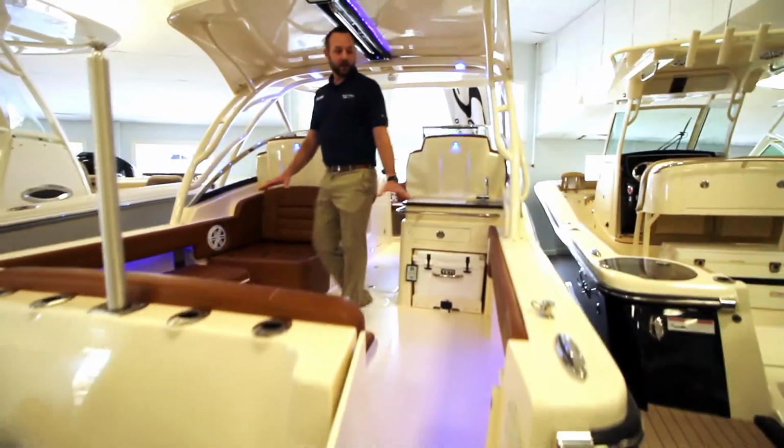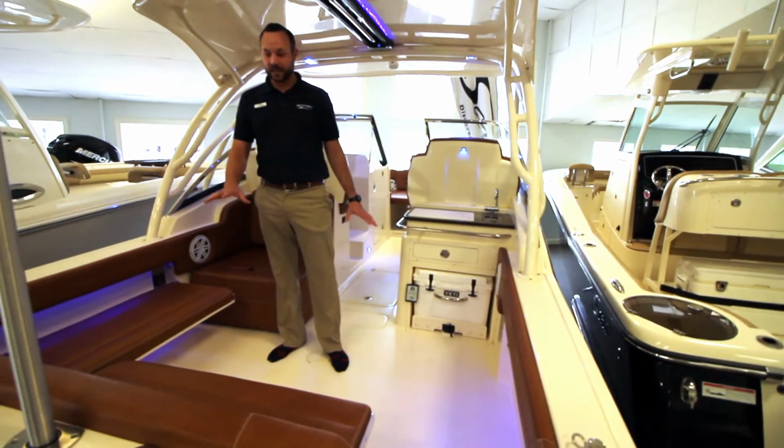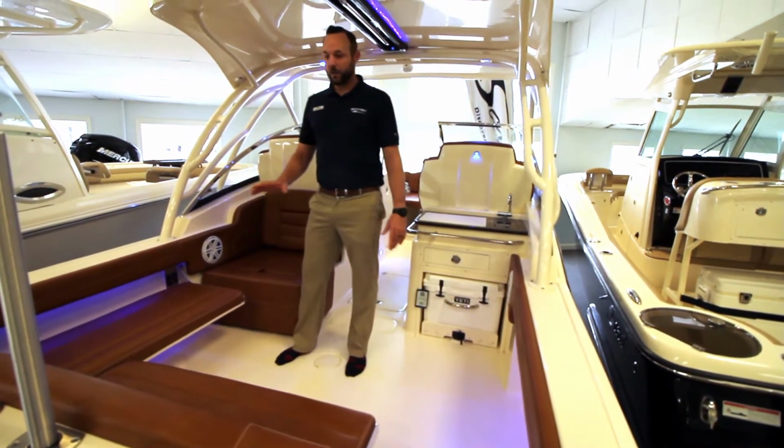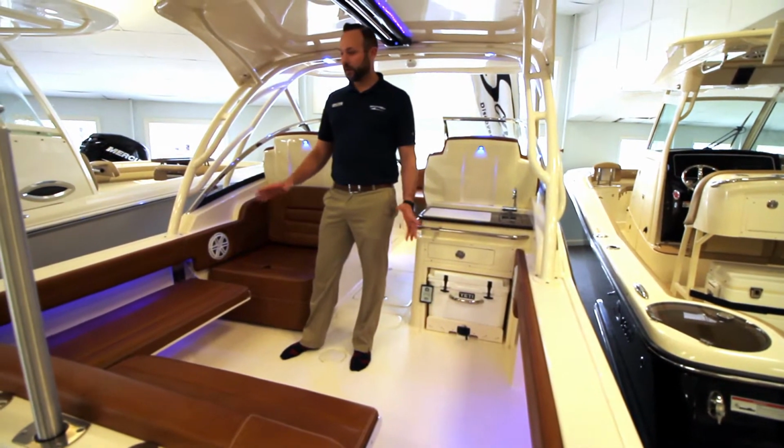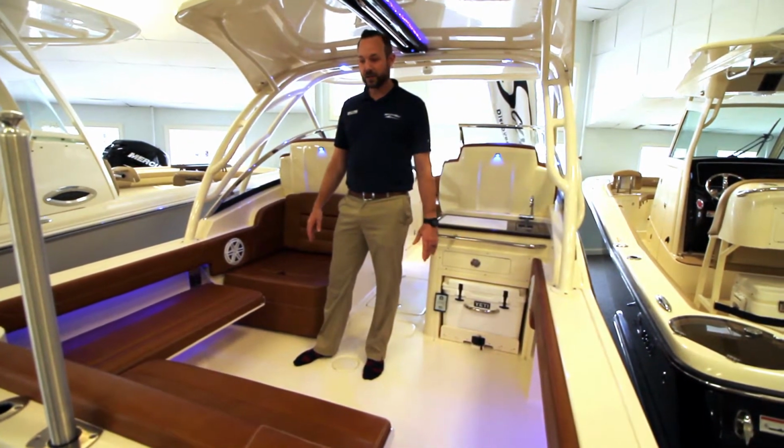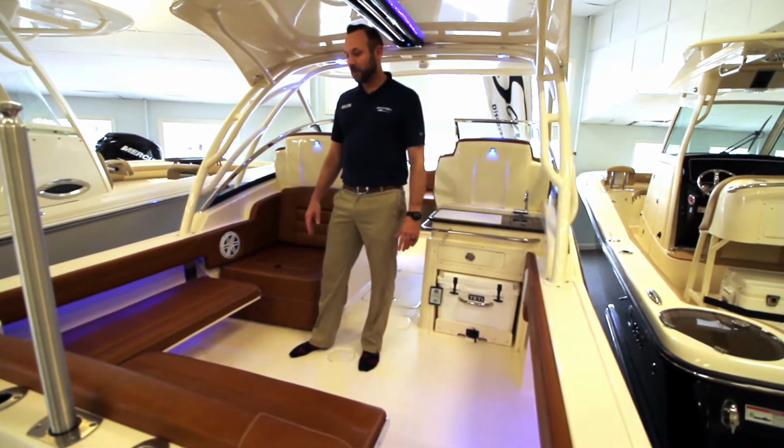As we come on board here, we enter into the cockpit area, which you can see has a lot of seating, whether you're going to be using it for cocktail parties, taking it for lunch or dinner, or you're going out to see the 4th of July fireworks. You have an area that you can sit a lot of people.